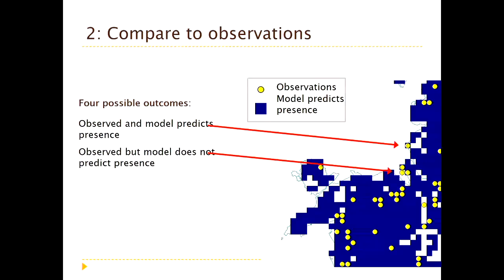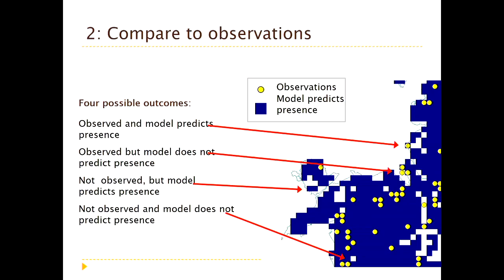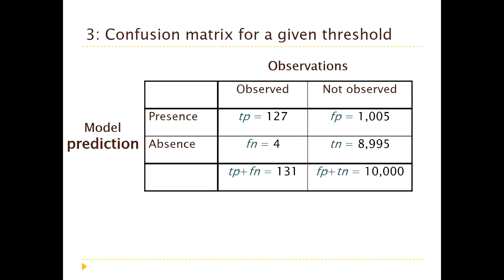You've got the case where we observed it, but the model didn't predict it was going to be there. You've got the case where it's not observed, but the model predicts it ought to be. And finally, we have the case where it's not observed and the model predicted it wasn't going to be anyway. So there's four possible outcomes. We can total up the number of squares in each of those four categories, and we can tabulate them. And that's known as a confusion matrix.